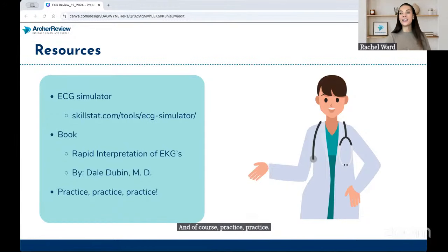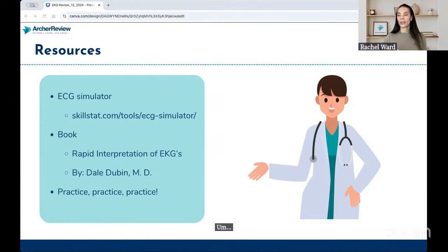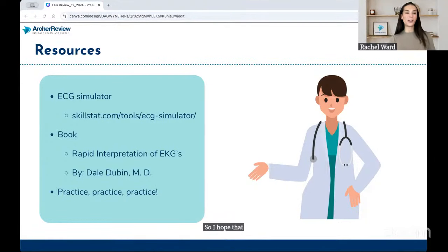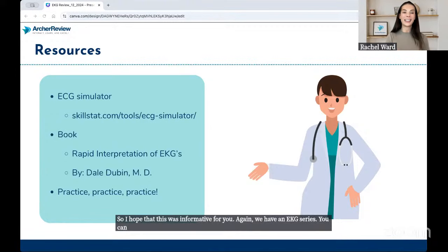So EKGs sound very scary and they feel very scary. And these are something, sorry, my internet slowed down for a minute there. I thought I lost you. These are something that just come with practice over time. So I hope that this was informative for you. Again, we have an EKG series. You can go back on our YouTube channel and look at that.